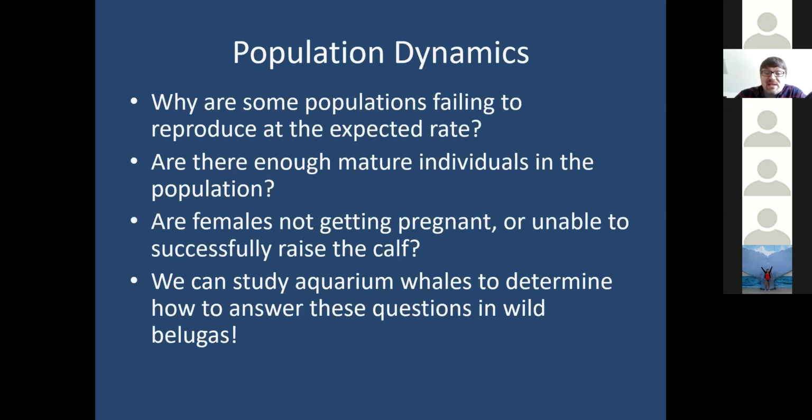And so we can study aquarium whales to determine how best to answer these questions in wild belugas. We can validate research tools, methods and approaches by studying aquarium belugas and then apply them to the study of these wild populations to try to gain a better understanding.